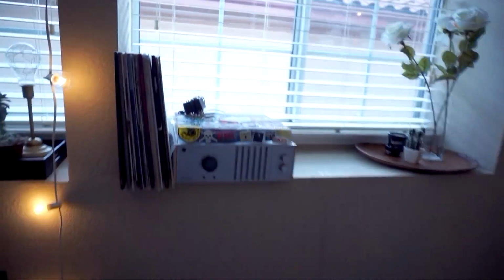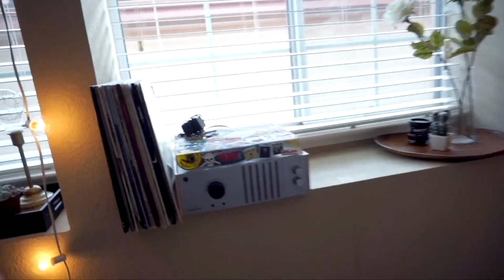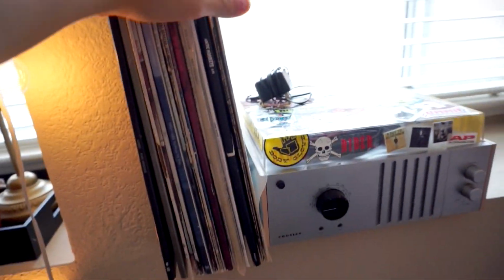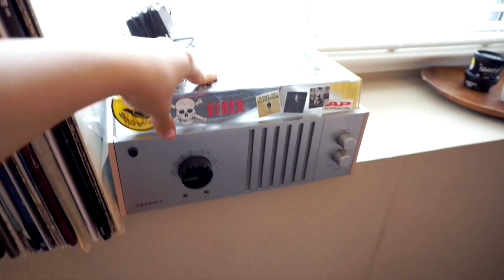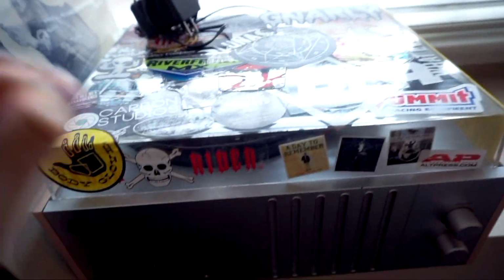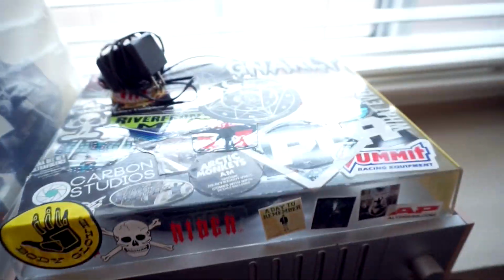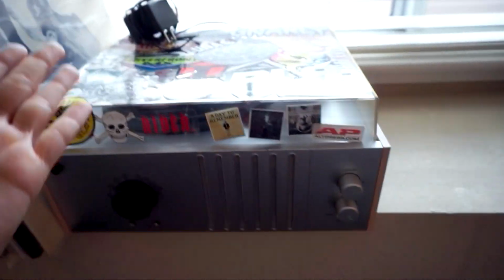And then we are moving on to my record area. To be honest, I don't really like it. I would prefer to add a little bit more plants, but it'll do for now. So I have all my records. A lot of them are thrifted and a lot of them are from Urban. And then this record player I got from Urban as well. I have a bunch of random stickers slapped onto it. I did this when I was like 17 or something, so it's a bunch of random things, and I actually don't like a lot of the stickers on here, so I might have to paint it or slap new stickers on or something like that.